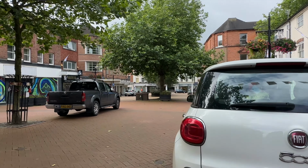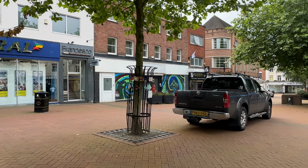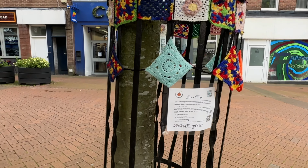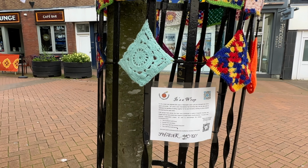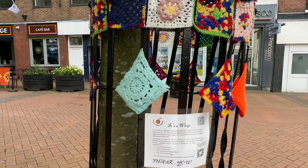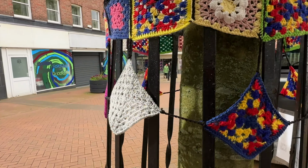So it looks as though Newcastle is still a happening place. You come here on a weekday or a weekend. Again, remember it is only 10 o'clock in the morning here. So this says it's a wrap celebrating the 850 years Newcastle under Lyme. Craft groups across the town have contributed to a variety of different knitting and squares.